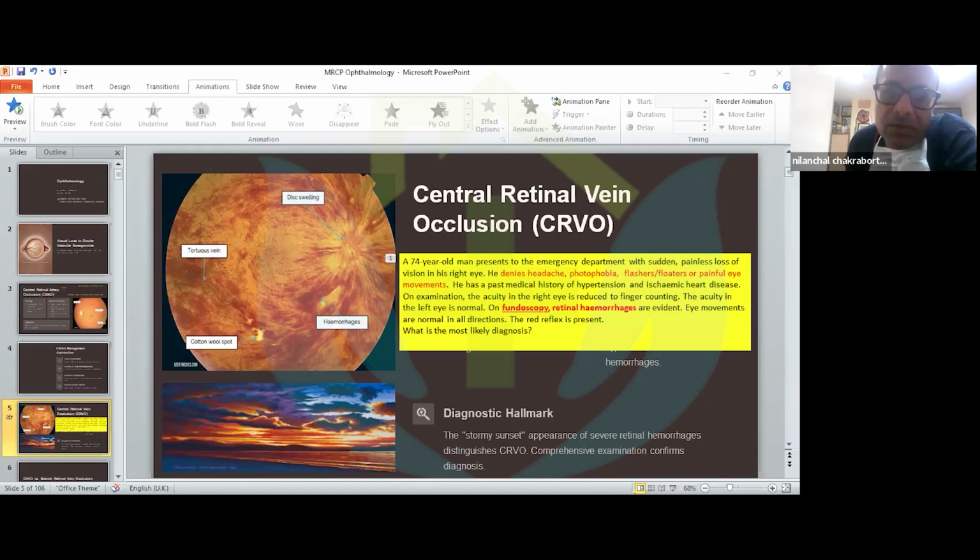If it is only a part of the scope, then it will probably be branch retinal vein occlusion. But if it is throughout the fundoscopic view, then it's central retinal vein occlusion. Here it will be the stormy sunset sign, the diagnostic hallmark. So it will not be a pale retina. It is the stormy sunset sign with retinal hemorrhages, and of course there will be swelling, cotton wool spots and tortuous veins. So stormy sunset sign means venous occlusion; sudden painless loss of vision with a pale retina and very narrowed vessels means arterial occlusion.